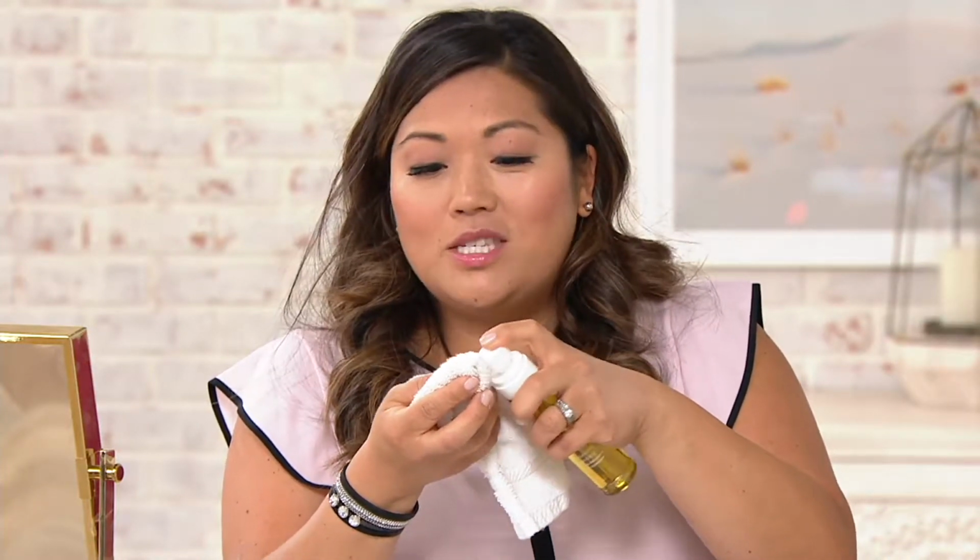And I'm just going to use our bare face. And this is another way that you can use our Steal of the Night. You can use it on a cotton ball. I don't have one with me, so I'm using a towel, but you can just use it to wipe away your makeup if you want to do a new eye or a new lip or whatever else, just on the spot as well, as a makeup remover.